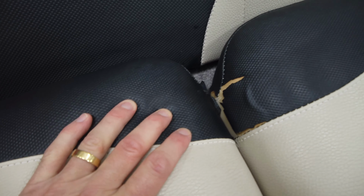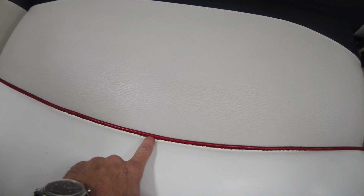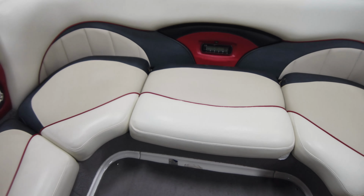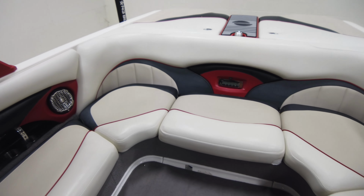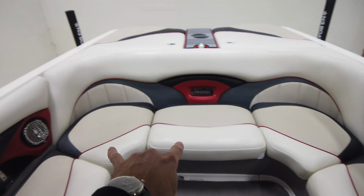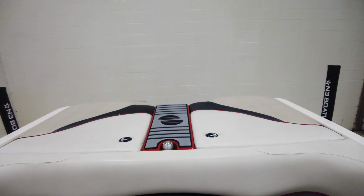And then down in between here, same thing. This center seat base has a split along this piece of piping here. That's it though. The rest of this interior is in good shape with no damage or cuts or splits anywhere. It's just these 3 seat bases have a bit of that going on, and then what I showed you up on the sun pad.